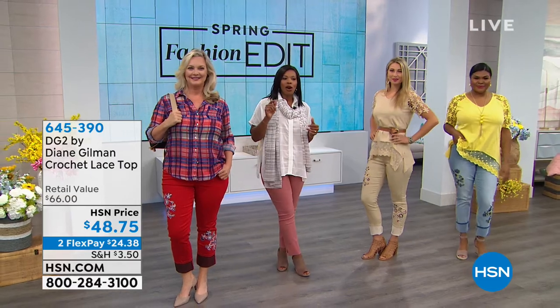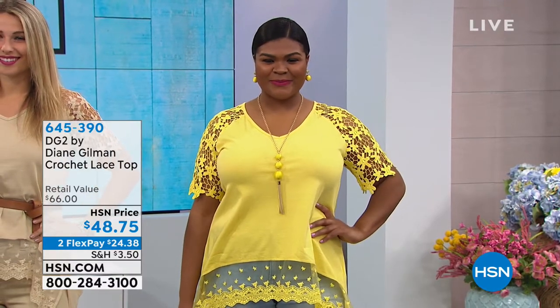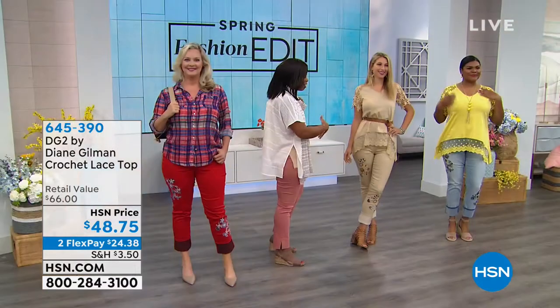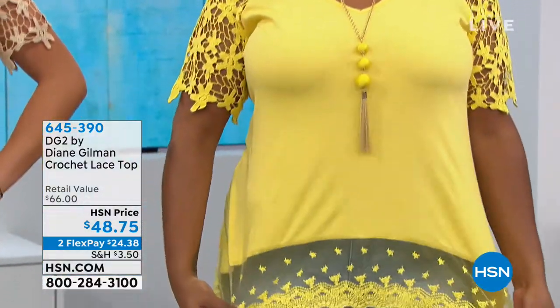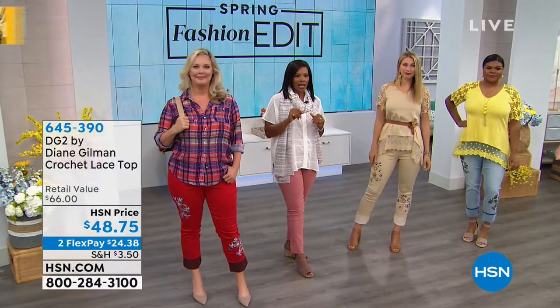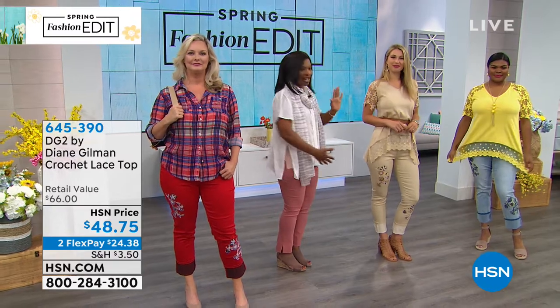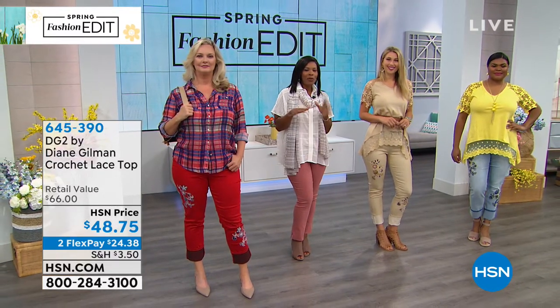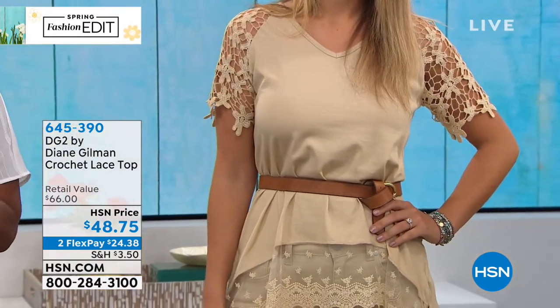Now, if you are maybe looking for a new top for spring, look at Tiana. Tiana's wearing my favorite color, which is yellow. And look at the lace that you've got. You've got the crochet lace across the shoulders. You've got the lace along the bottom of the hem. You've got just a free flowing shape. Really, really beautiful. And we do have a lot of colors for you to choose from. So that's coming up. If you like it in sand, look at this. So you can do a nice tonal, a little bit more quiet on the tone, but a still beautiful look. So we've got that one available for you as well.